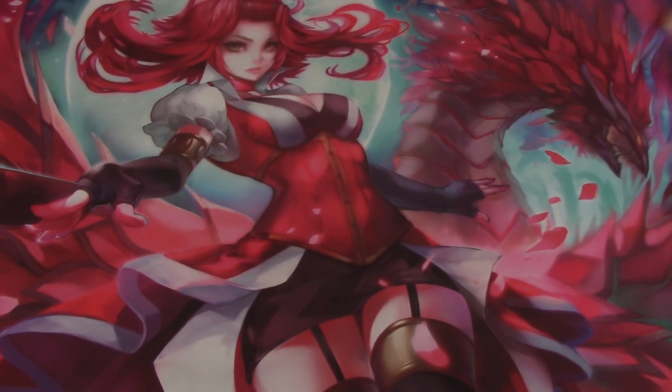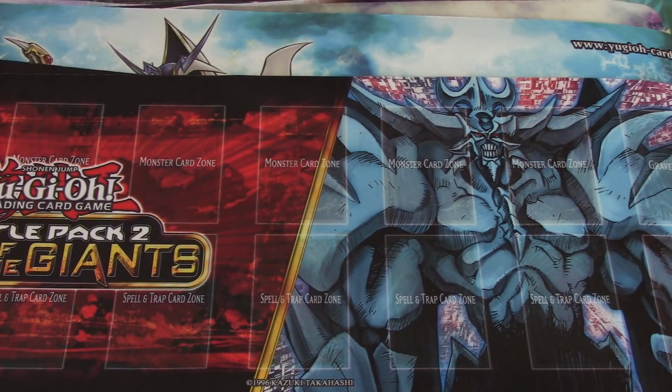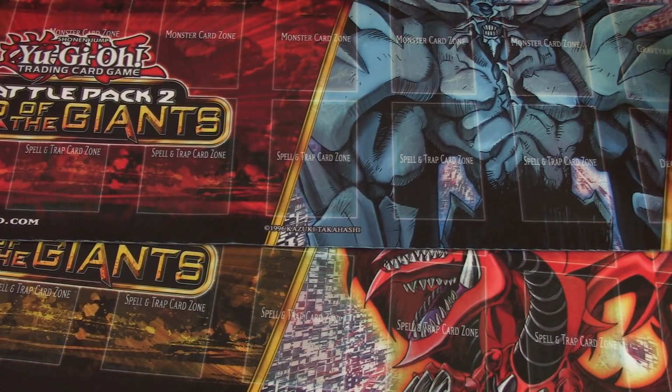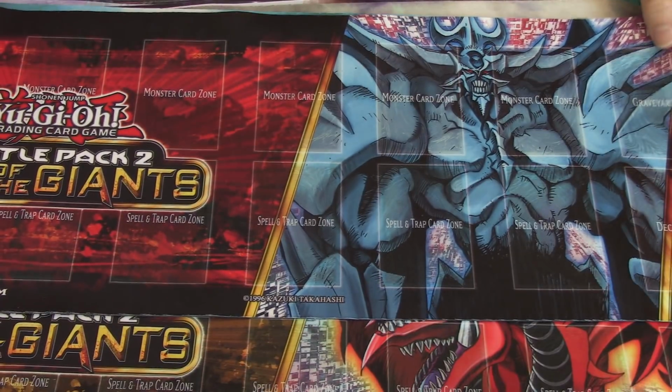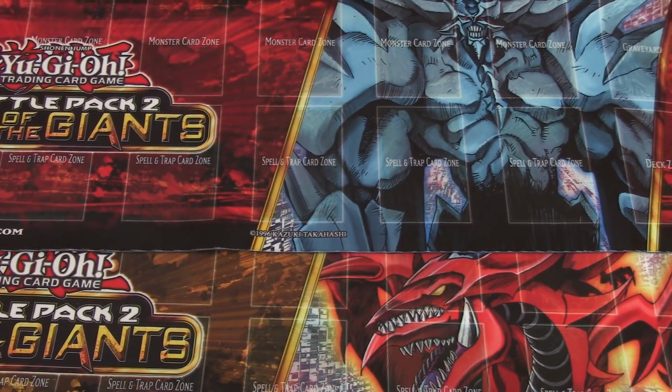But yeah, a Kaiba playmat, as you can see here, it is Black Rose Dragon. Looks gorgeous. I love, love, love that playmat to death. That's one of the main ones I use. Then we have just 2 Battle Pack playmats that I've had, Jesus, Mary, and Joseph, since Battle Pack 2 came out, War of the Gods, years and years ago.